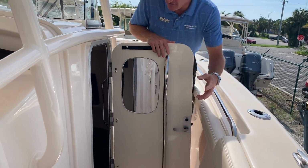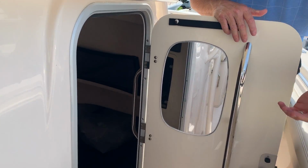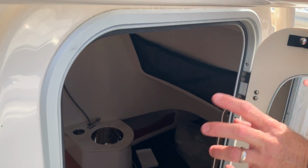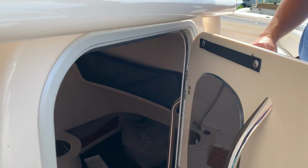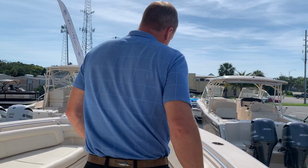Really big console. This is an air-conditioned console. This boat does have a diesel generator on board. There's a real marine head. There's a berth down below. Great large console on the 336.